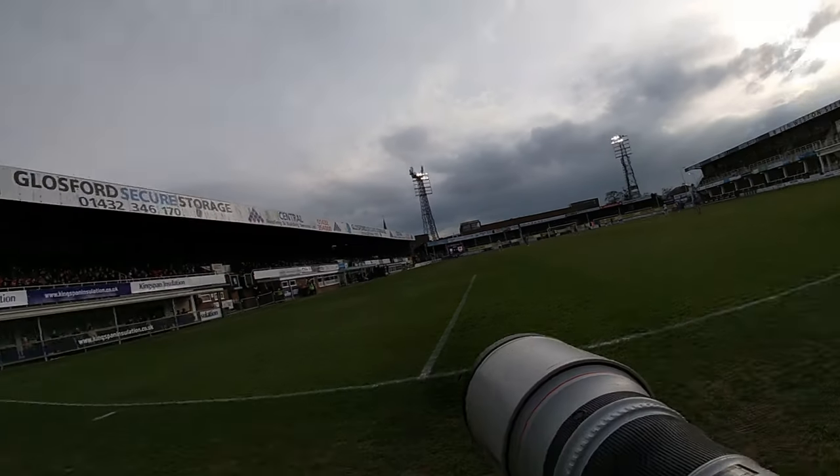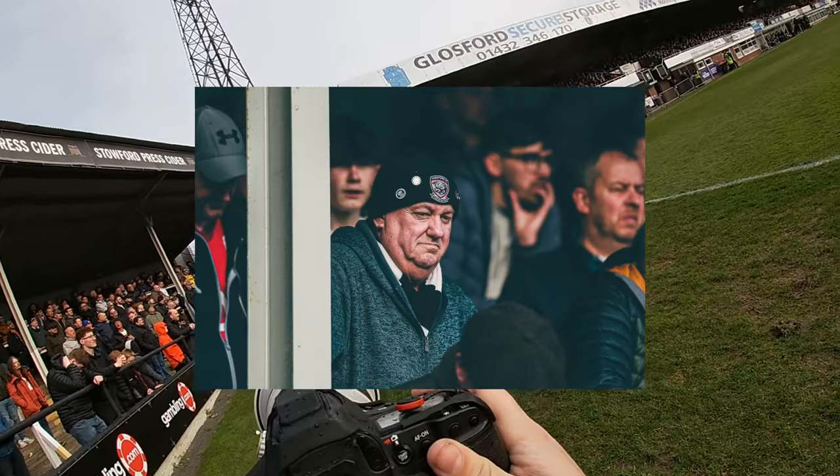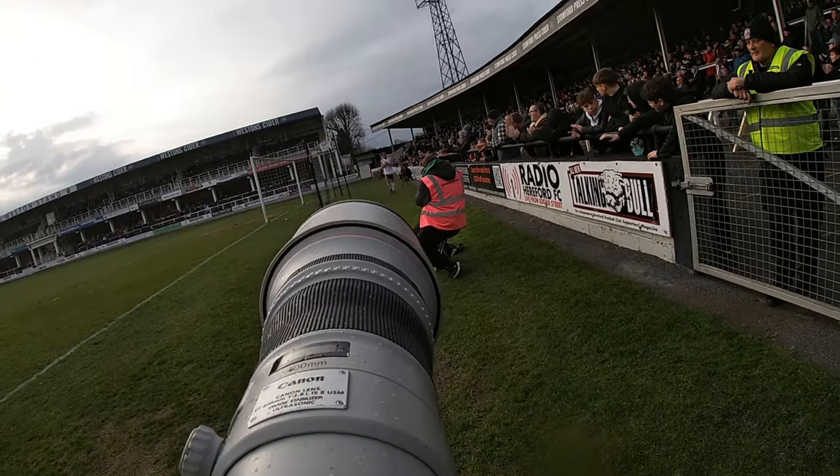Every opportunity I have when sat in front of the meadow end, I will turn the camera towards the crowd and get as many close-up shots of the supporters as I can. Pictures of the supporters are always really handy to have.